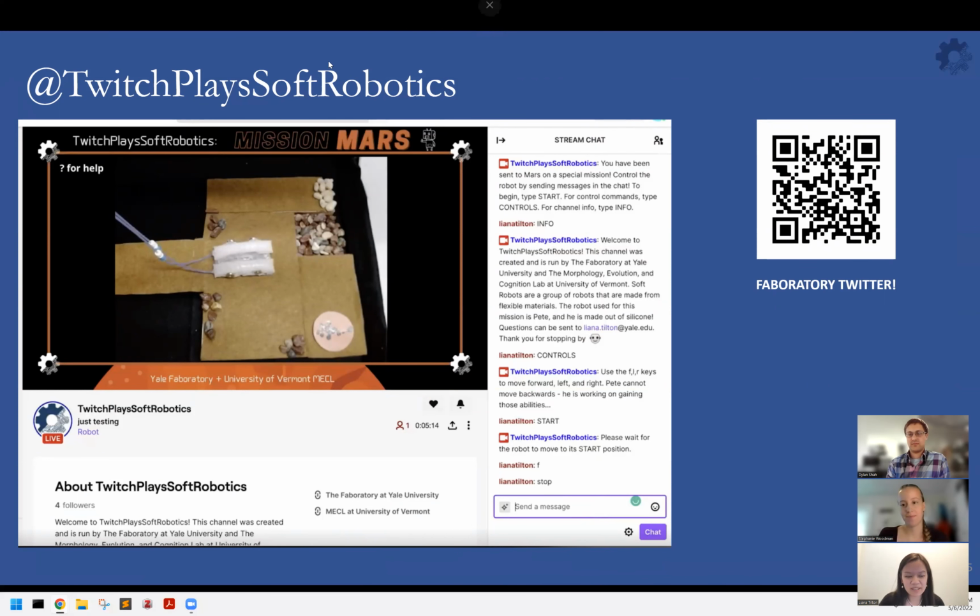Essentially, we have a webcam that's over top of one of our soft robots, and you're able to control its movements using chat controls. So if you type forward, it will go forward, and then left, right, and different controls via the chat box. And really hoping to eventually be able to share this with everyone, and you can go in and walk a robot yourself and see how soft robotics move. So be on the lookout for that.